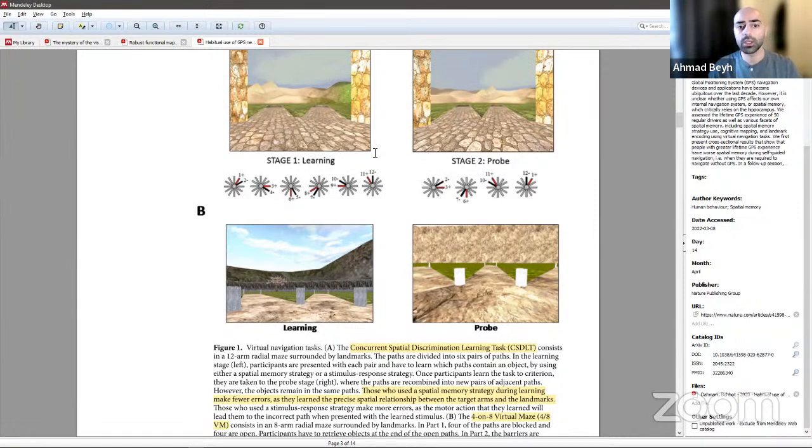on and so forth. So once they learn all of this, then there's a probe stage. And in stage 2, what happens is the initial pairs are no longer the same. So for example, if initially I could see path 1 plus 2, now I could see maybe path 2 and 3. So the initial pairings are changed. And the idea here is you can no longer rely on knowing one path to figure out what's in the other one.